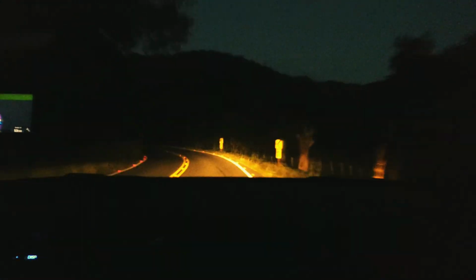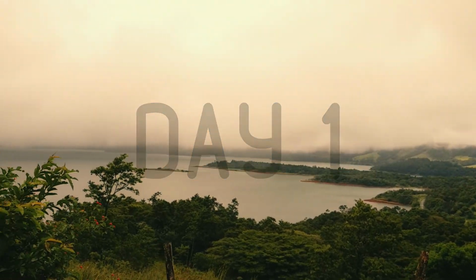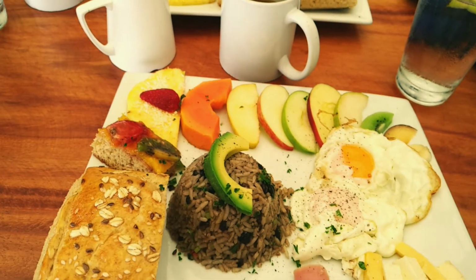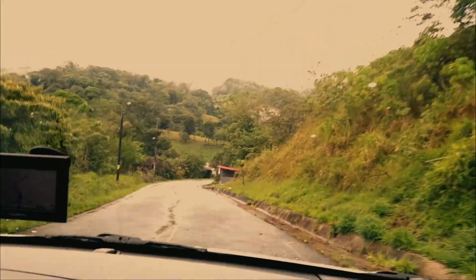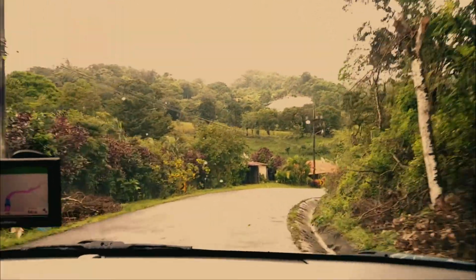Well, the hope was to be at our destination before the sunset because we heard that these roads could be really hard to navigate. Anyway, that didn't happen. I don't know if the camera's showing how narrow and tight and windy these roads are, but they're very narrow and tight and windy.